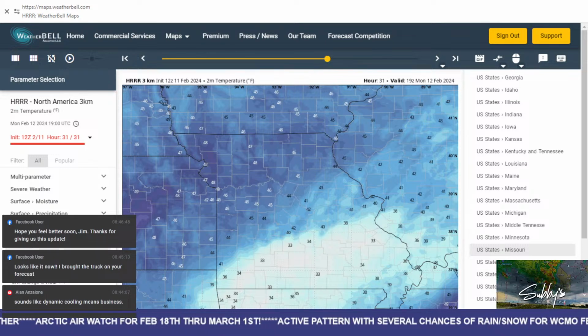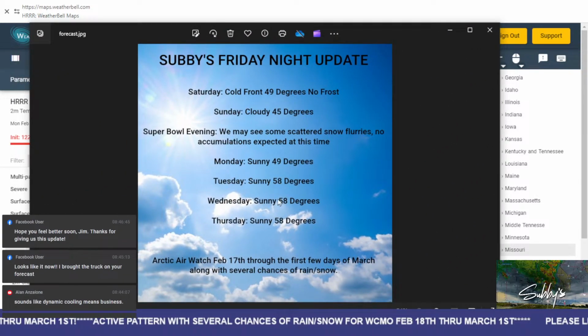So really the forecast has not changed much at all, and I will continue to keep it up on our social media sites. I posted this on Friday, still holds true today. Cloudy and 45 today. Tonight we may see some scattered snow flurries here in west central Missouri. No accumulations expected. The greatest chance to see any snow activity will be in Vernon and St. Clair County, maybe southern Benton County, sometime after midnight tonight. But it's going to be warm enough that snow is going to melt on impact. I'm not expecting any accumulations anywhere in west central Missouri.